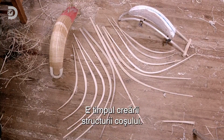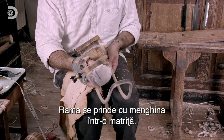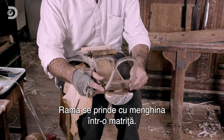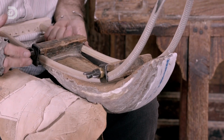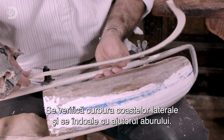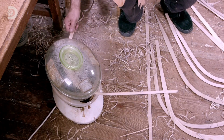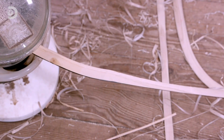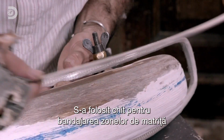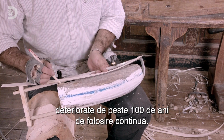It's now time to create the substructure for the chistera. First, the frame is clamped onto a mould. The curve of the side ribs is checked and shaped using steam to bend the wood. Plaster has been used to patch the areas of the mould that have been worn by more than 100 years of constant use.